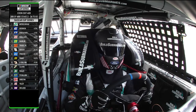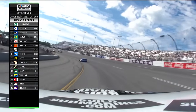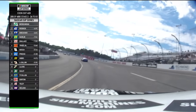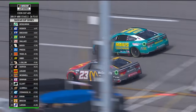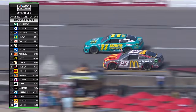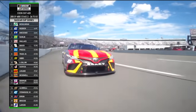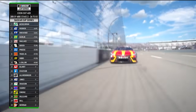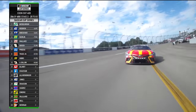You know, RFK Racing, their efforts are helping support the mission to recruit, hire, train, develop, and retain that vital workforce that will build the Navy's next generation of submarines, as we see the 11 going by the 23. So Denny Hamlin up to the 4th spot. Busher Reddick in front of him. How far do you think he can go before the end of stage 2?